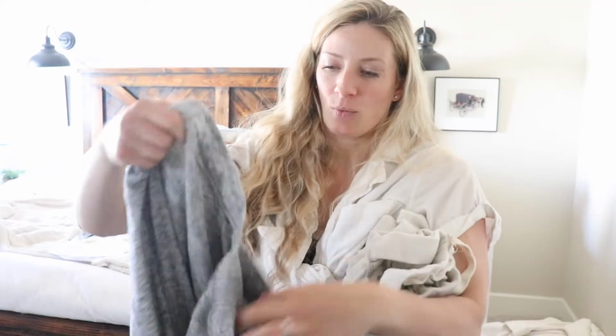And then I found these as well. These are just a nice big pair of sweatpants. I don't even know where I got these from, but I found them and I was like, yeah, I'm going to want that because your body is going through all these different size changes and nothing is going to fit. So you just want to be really cozy, at least for the first couple weeks.